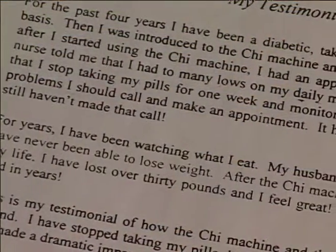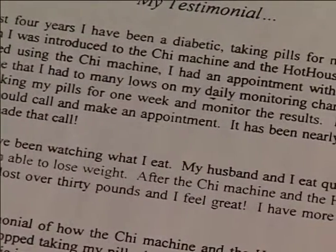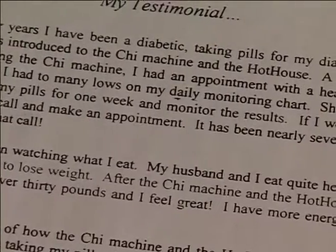For years, I had been watching what I ate. My husband and I eat quite healthily, and yet I have been unable to lose weight. After the Qi machine and hothouse came into my life, I have lost over 30 pounds, and I feel great. I have more energy than I have had in years. This is my testimony of how the Qi machine and hothouse have turned my life around. I have stopped taking my pills, lost a lot of weight, and I feel more alive. This has made a dramatic improvement in my life. Katie Woolman. Again, the machines are phenomenal. All you got to do is use them. I wanted to read the precautions that the company states on the hothouse.